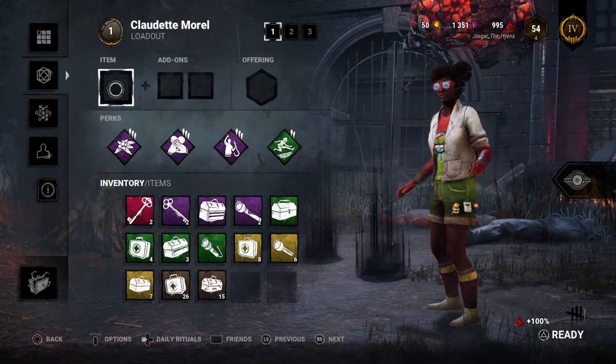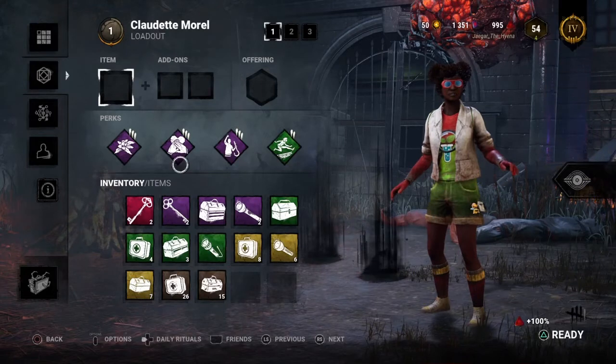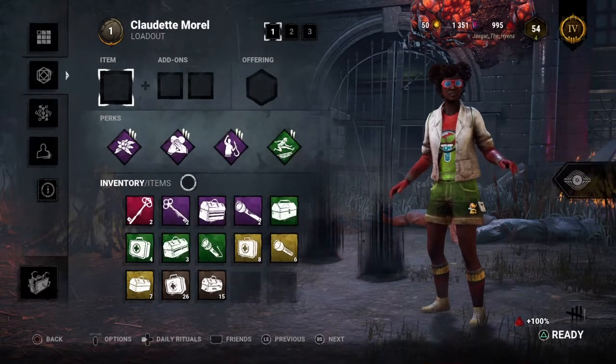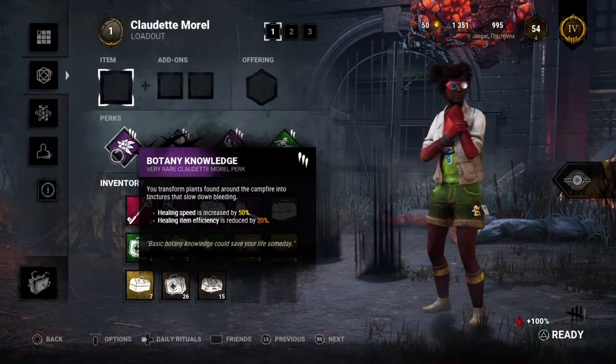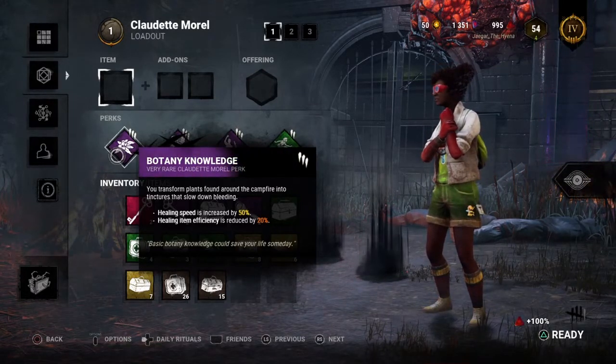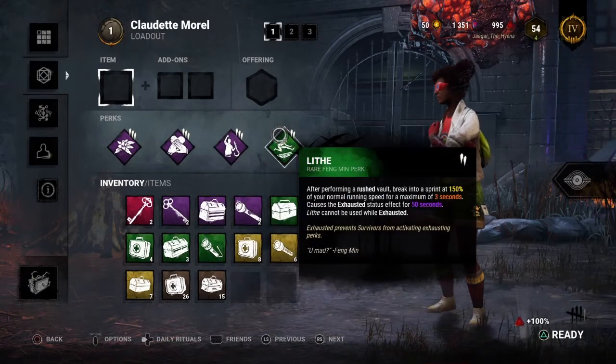I took various toolboxes because, you know, gen speeds need to go faster apparently. But this is the general synopsis of what my build was. It didn't start looking this nice. This has been grain for like every game that I've played. I literally just got the rank 3 right after my last game. We've been using Empathy, We'll Make It, and Lithe.